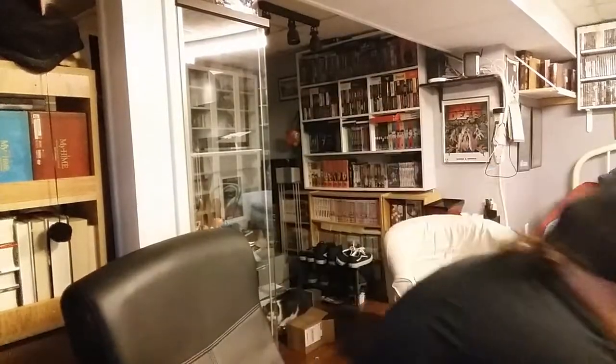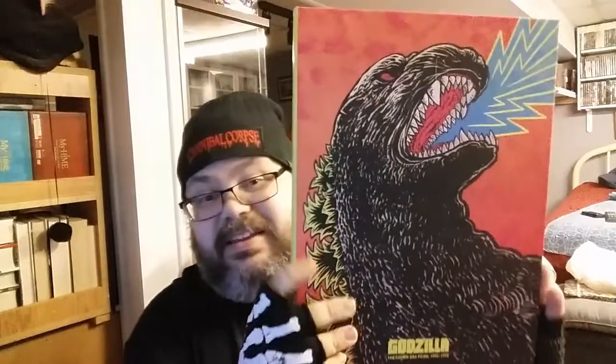Okay, and next is the big one. I gotta get this guy out of the way. And that is, hey, stop it. Godzilla, the Showa era films from Criterion. This is Criterion number 1000. It's in this kick-ass big giant book thing. So much so I can't fit this on my shelf.